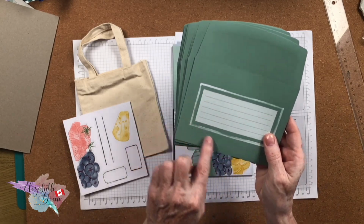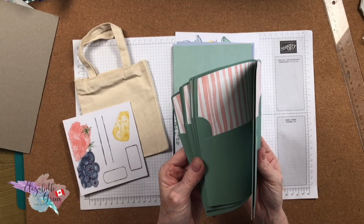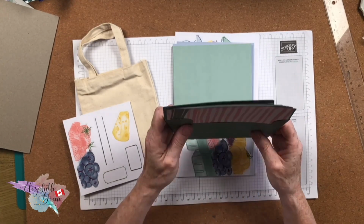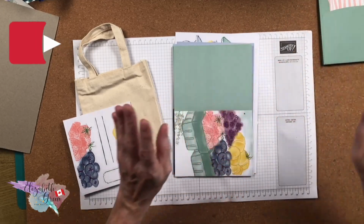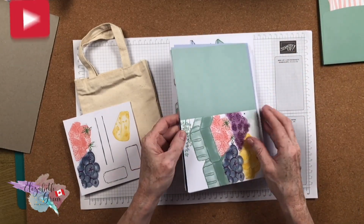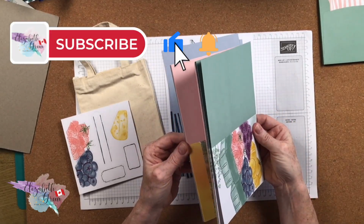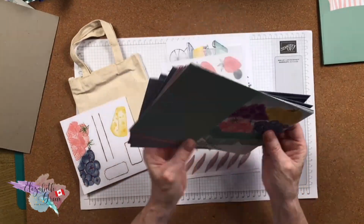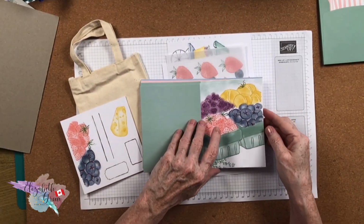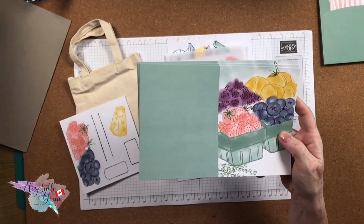That's the outside. Love this detail. And then here is the inside with this striped pattern. Fun. I know people think, oh, envelopes, big deal. You're going to write on them, they're going to get thrown out. But to me, it just finishes the card off when you've got a really nice envelope. 1, 2, 3, 4, 5, 6, 7. Oh, so cute. Alrighty.